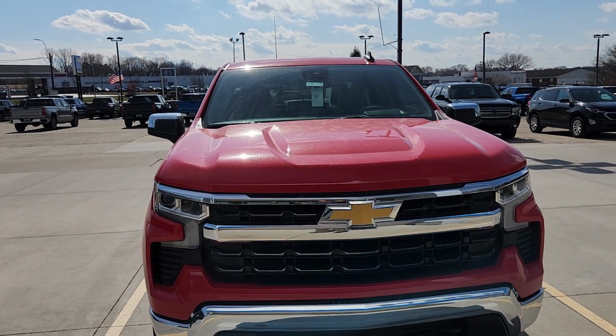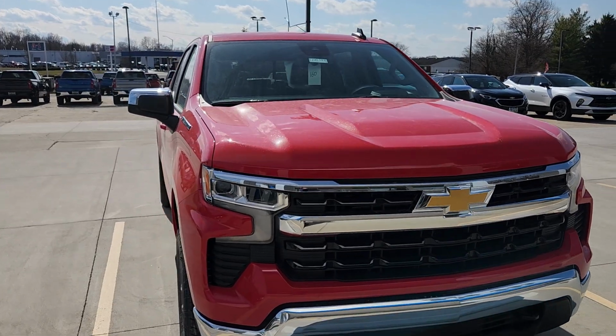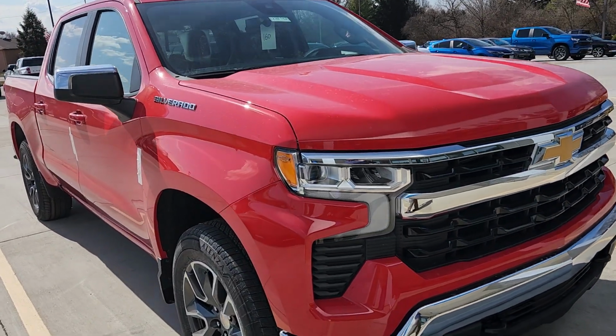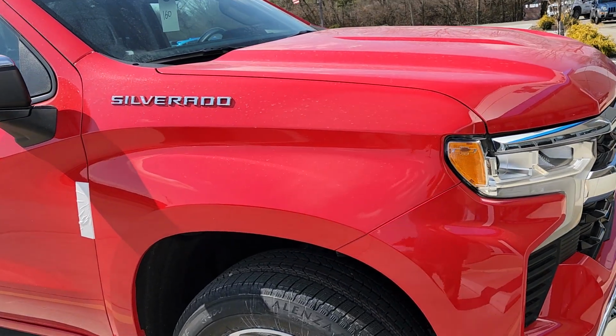We have a 2023 Silverado 1500 LT crew cab, four-wheel drive. A little bit of a unicorn. They've been making a lot less of the 5.3 liter engines. This one has the 5.3 liter engine.